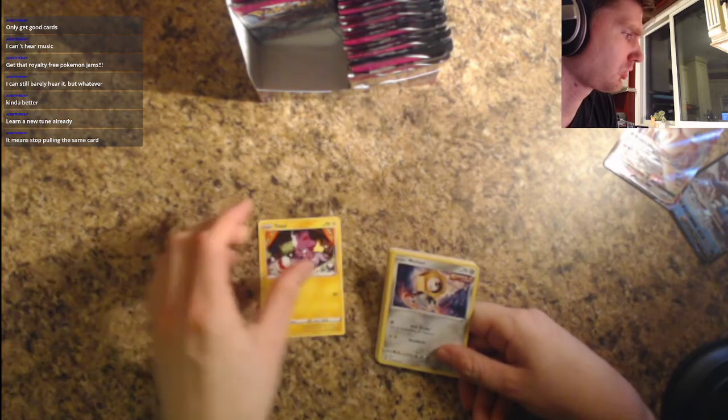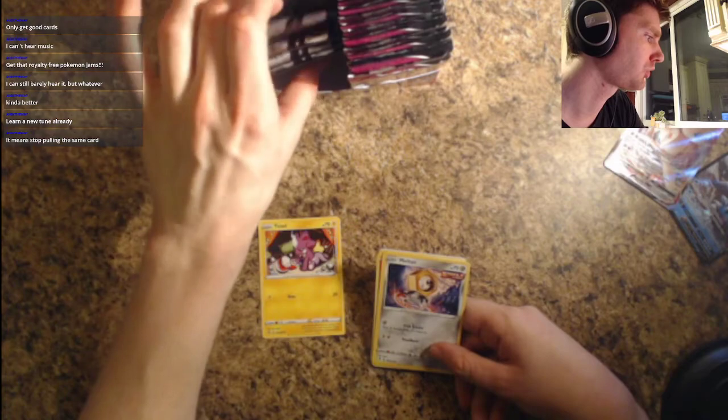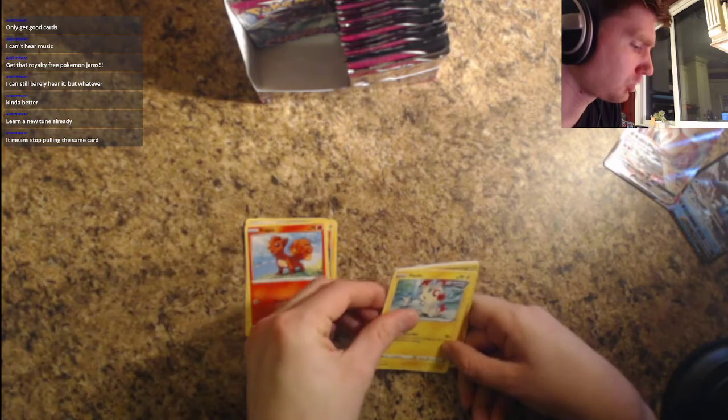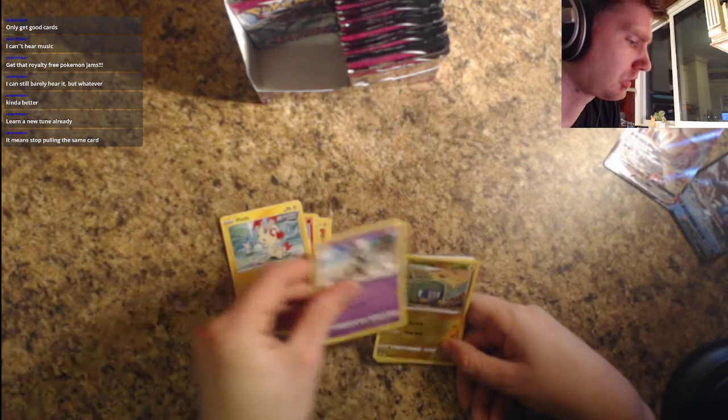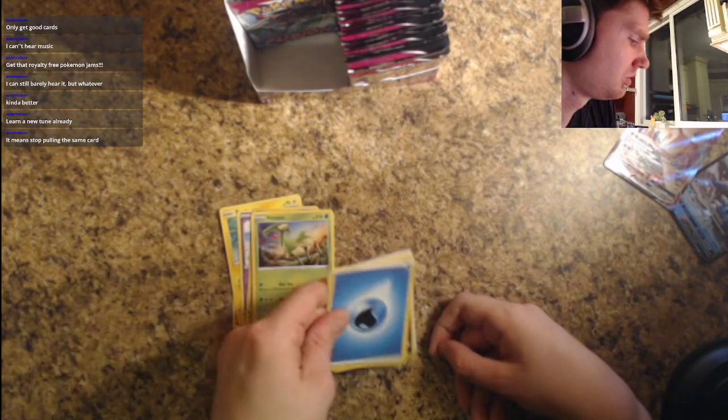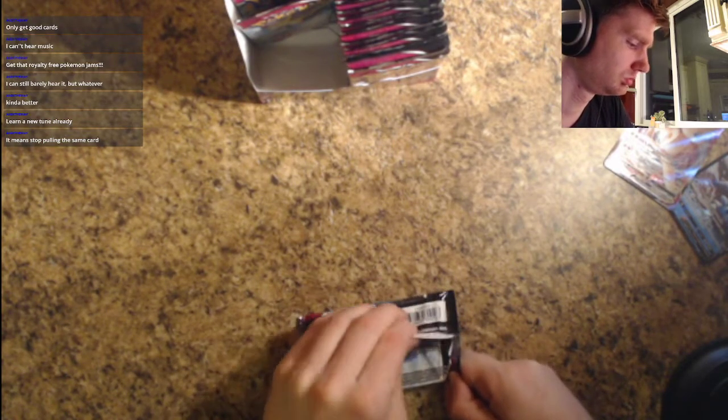So, if normal pull rates are normal, which I hope they are, we have two hits, we should get two more. We have 1, 2, 3, 4, 5, 6, 7 if you count the one in my hand. So, two more pulls out of 7 packs. Doable. Totally doable. We haven't gotten a secret rare yet, so hopefully we get us a secret rare. Alternate art or something better than a Virizion. Anyway, once we get to that halfway point, we'll recap. There's not much to recap, but not yet.